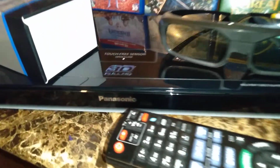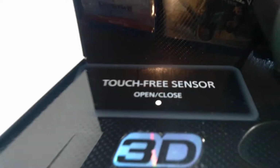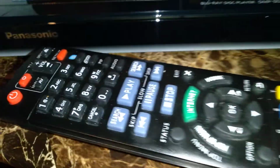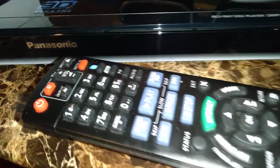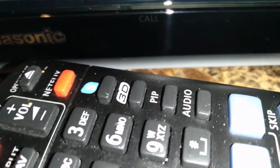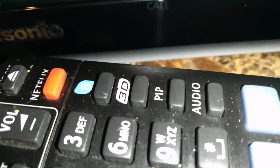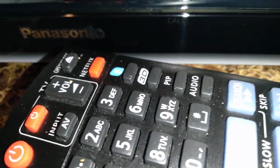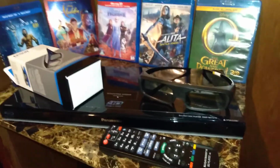And most definitely, I love the Panasonic 3D touch-free sensor. I love that. I just put my hand on top of it, and the disc will just open up. And I love the remote control because it's compact and has that 3D setting. You know what I mean? A lot of remotes will come with that 3D setting. You're really gonna need that. All right. A lot of old 3D Blu-ray players, the old school equipment, didn't have that accessibility with that 3D button right there. All right, that 3D button makes everything possible. It makes everything much more powerful.